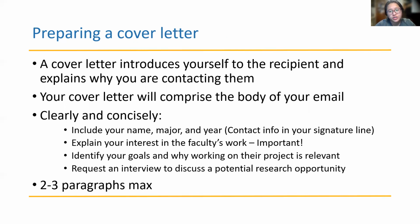At the end of it, be sure to request an interview to discuss a potential research opportunity. You can even list several availabilities that you might have. For example, you can say, I'm generally available Monday, Wednesday, Friday afternoons, and Tuesday, Thursday mornings. I look forward to hearing from you, so to speak. And again, it doesn't need to be very long, 2 to 3 paragraphs max, even one. These faculty members are typically very busy, and so the quicker that you can get to the point, the more they would appreciate it and actually read your email.